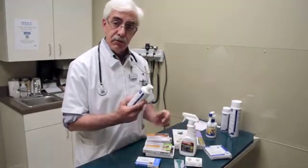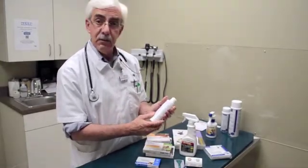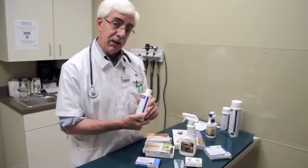The flea shampoos are very safe. You need to read the ingredients. You need to read if it says it's okay for young puppies or for cats or for dogs or what. So make sure you're reading the labels.